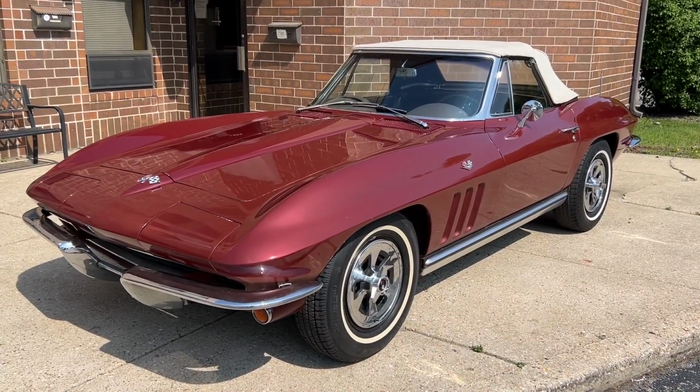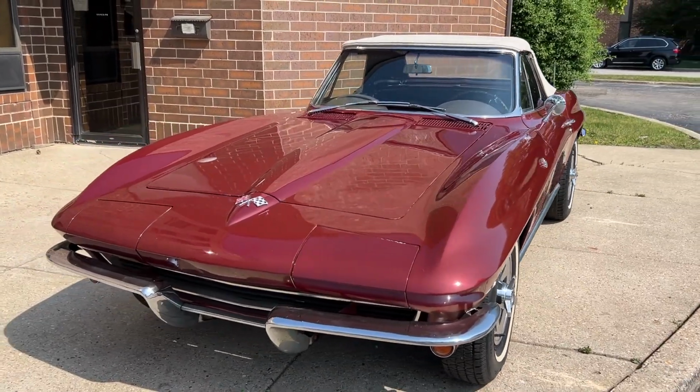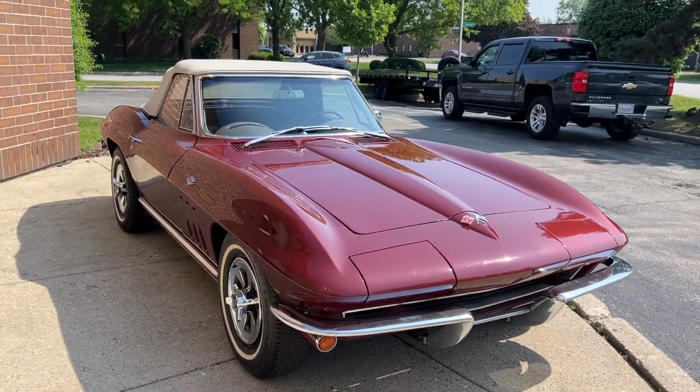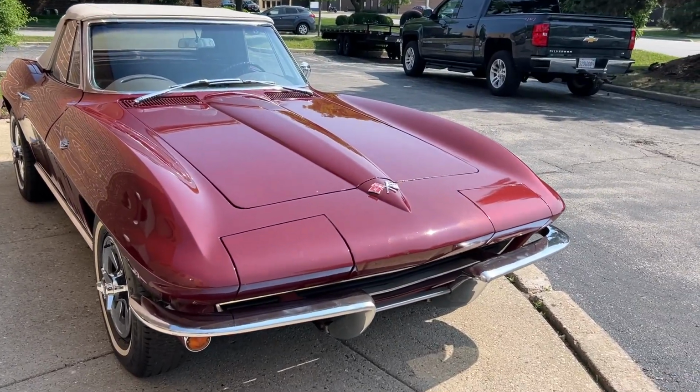Like I said, 65 Corvette, finished factory correct, Milano Maroon with Maroon interior, 327, 4-speed, and leather seats. As always, go around it, tell everything I do know about it, point out anything I do see, fire it up, and then drive it. And of course, we will start here in the front.